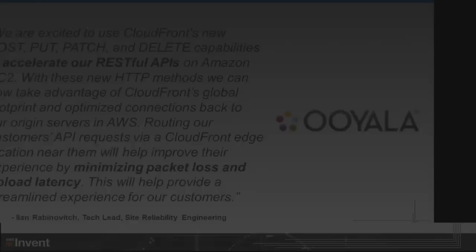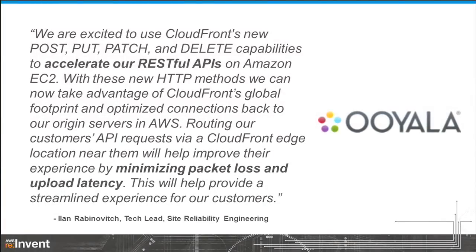So I'll give you another customer example here. We recently launched support for post-put upload optimizations. So CloudFront was primarily a download-only CDN that supported only get and head, but now you can also do post and put as well as other HTTP verbs. And Uyala is taking advantage of this feature to accelerate their RESTful APIs and has CloudFront in front of their API endpoints. That helps them minimize packet loss and upload latency for their API users.